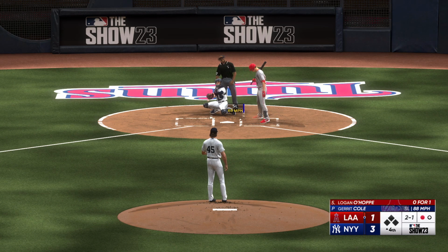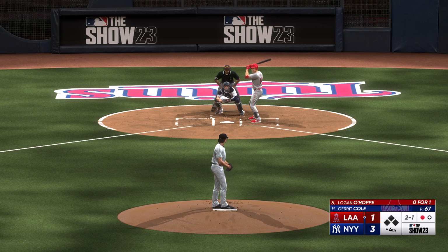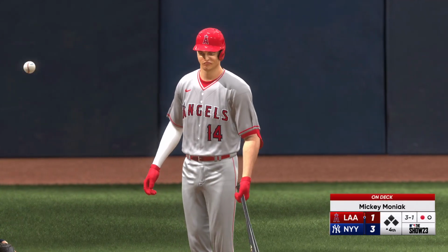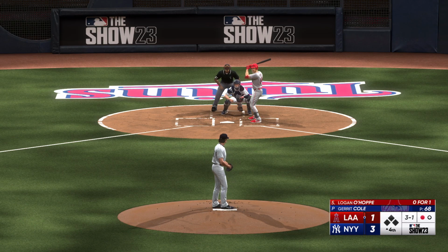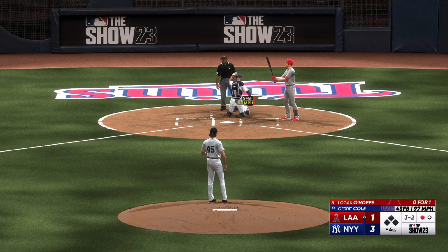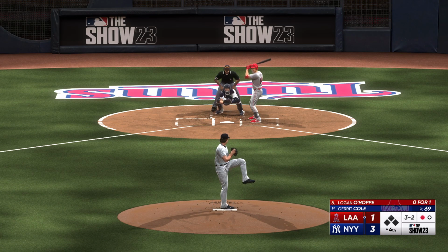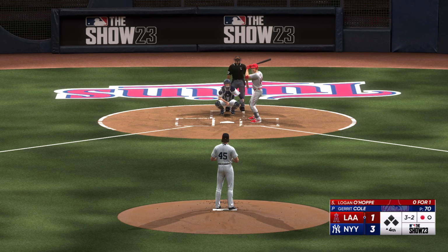Just missed. Two balls, one strike. The next offering misses, and that's ball three. Here's an opportunity to do some damage and perhaps unlock this offense. 3-1 count. Be ready to turn on a fastball. Next offering is in for a strike. Spoils a two-strike pitch, and he'll see another.